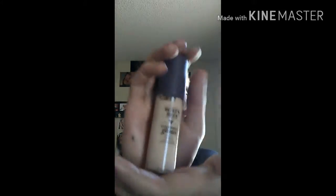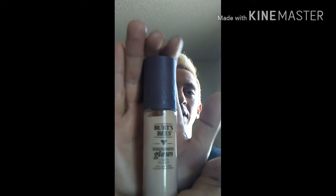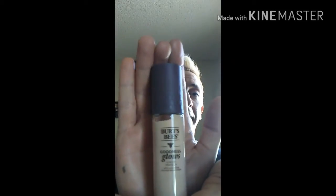Burt's Bees is a skincare line that's been around forever and started with an actual bum who created the line, which is now a worldwide phenomenon, basically. All derived from minerals and enriched with natural products and properties. So we're going to be talking about the Burt's Bees Goodness Glows foundation, which is rather new. I might say probably released about a month ago.